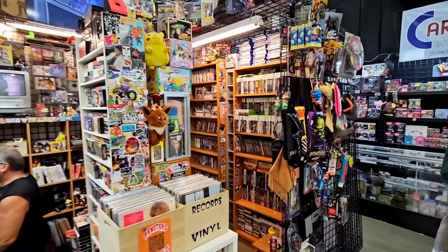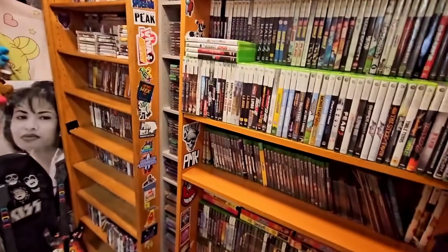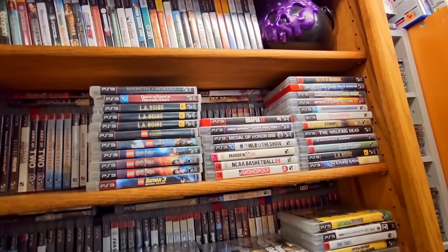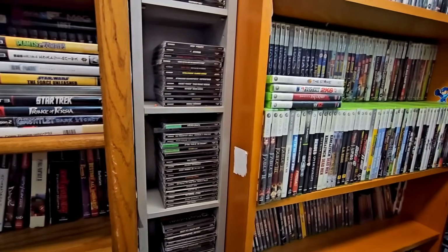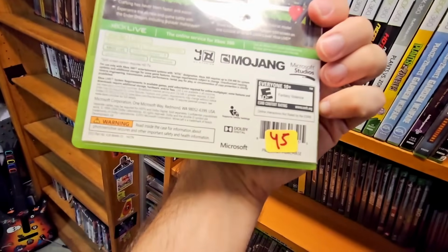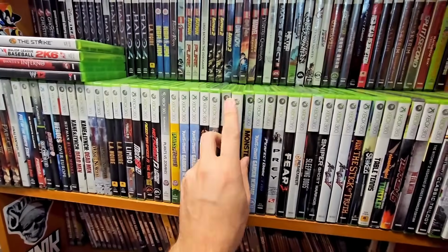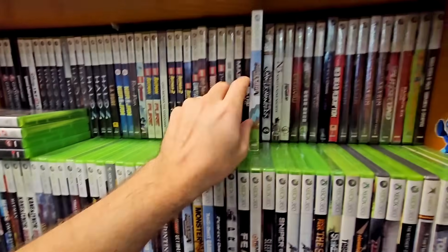All right, folks, looks like we have found the first video game booth here. I love how homey this is, but I'm seeing a ton of PS3, we got PS1. Again, every square inch is really well utilized. We've got, let's see, oh, this is one that we just cannot keep in stock, Minecraft. Okay, 45 on that. I think we only pay like 14. This one, let's see up here. Okay, also 45 there. Must be a hot seller for them.